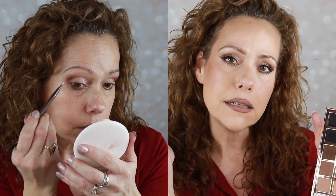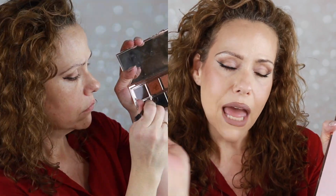Oh, and I did want to mention, I took the black and lined my little wing with the black, and I did set it with the black powder. But really nice palette.